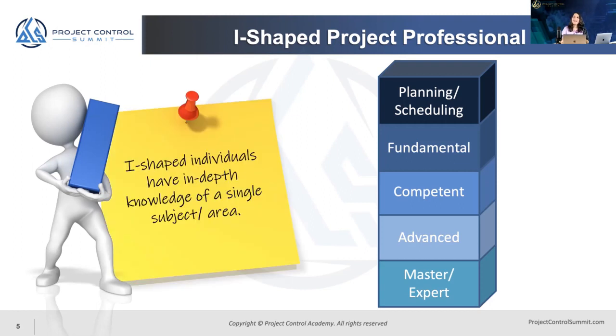So again, I-shape is an individual with an in-depth knowledge of a single subject or area, which is great. We need experts in our company because you are the problem solver. You are the one who knows the depth of the things and you can move things further. But I'm sorry to tell you, if that's all you have done, just focusing and narrowing down in one area, that's not enough. You have to really consider moving to a T-shape.